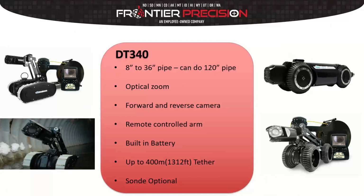We'll then head over to the DT340. This is the big brother to the 320. This unit is used for 8-inch to 36-inch pipe inspections. It can be used up to 120 inches. That won't be center of the pipe, but you can use it for that big of application if you do need. This does have optical zoom on it, as well as a pan and tilt camera.